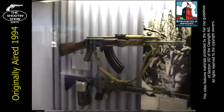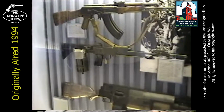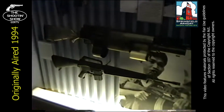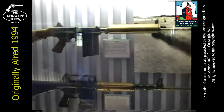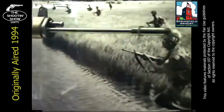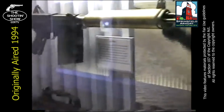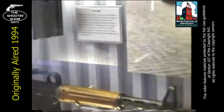Now then, friends, we have a Kalashnikov, also some experimental guns. This was a needle-firing gun. Experimental guns here at Springfield Armory, and of course we wind up with the M16 or AR-15 series. Now then, friends, this rifle on the top is a double-barreled rifle. If I can get up there, you can see it. Instead of one barrel, there are in fact two, and this has two magazines. It was what they called a salvo rifle, experimental.